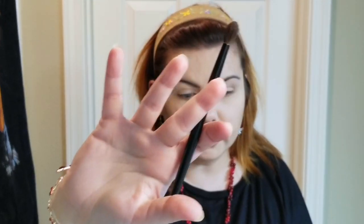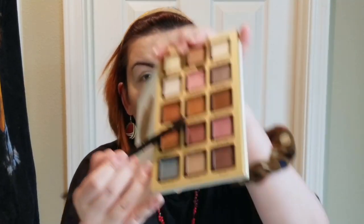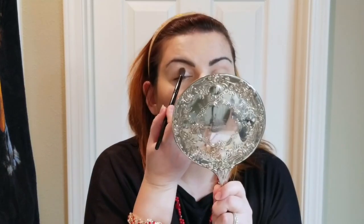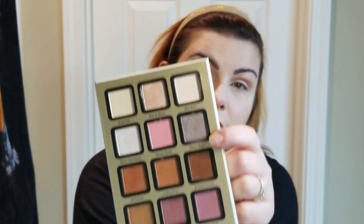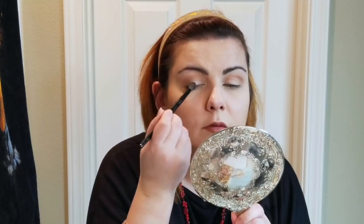To my trusted Wayne Goss, and I'm going to go into the color Coffee first, and I'm going to apply this color into my crease. I'm going to go into the color Silent Night and apply her onto the outer corner of my eye.